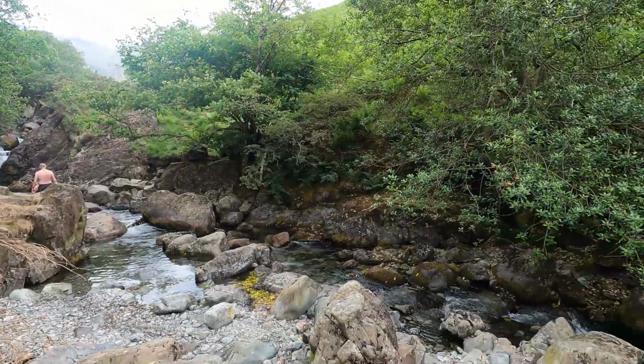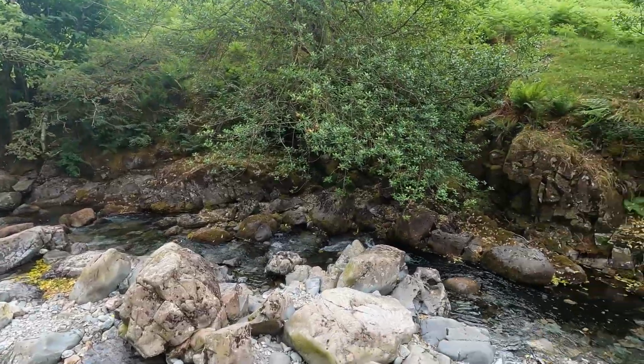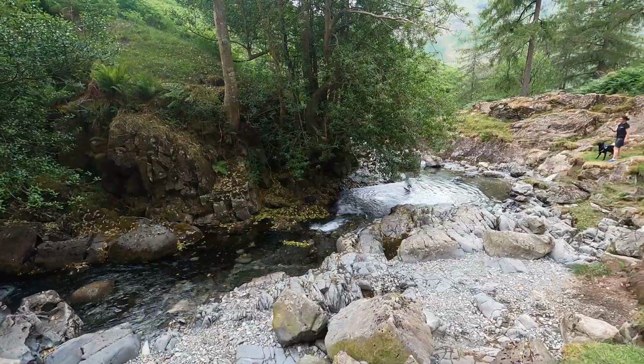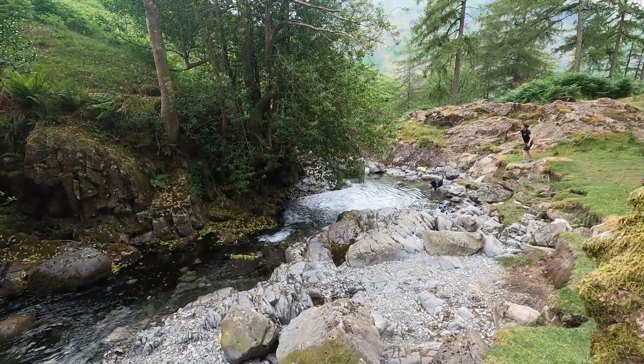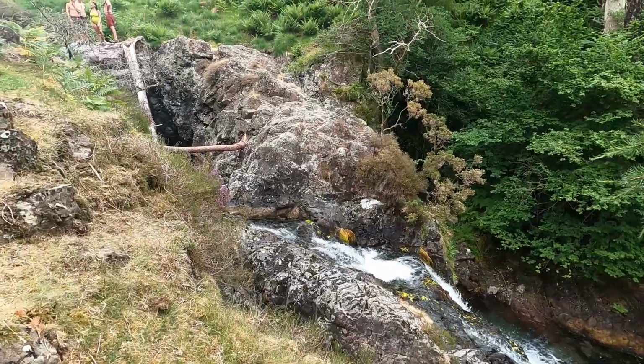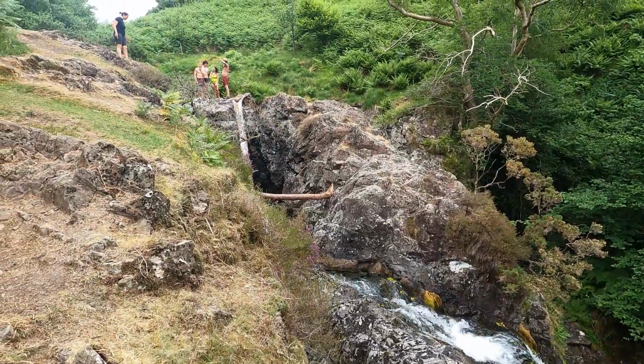Really nice place to visit. Just have a little wander around. There were plenty of people swimming. Just a bit further down, there was also people jumping off one of the rocks into the water.